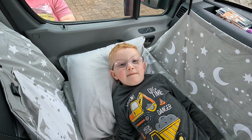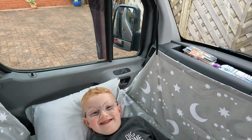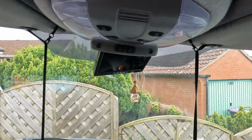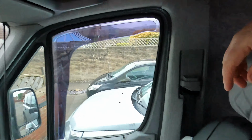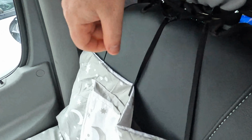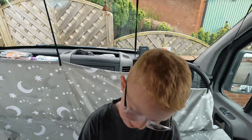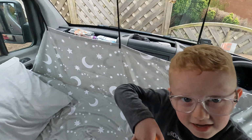Hiya, I'm in my new bed. Riley's in his new bed. So as I was saying, basically they clip on the headrests, or the sun visors on the front, and then they clip around the headrests on the back. Here's all the pockets so that Riley can put his bits and pieces in. Yeah, and my drink. And his drink. And I need a drink.